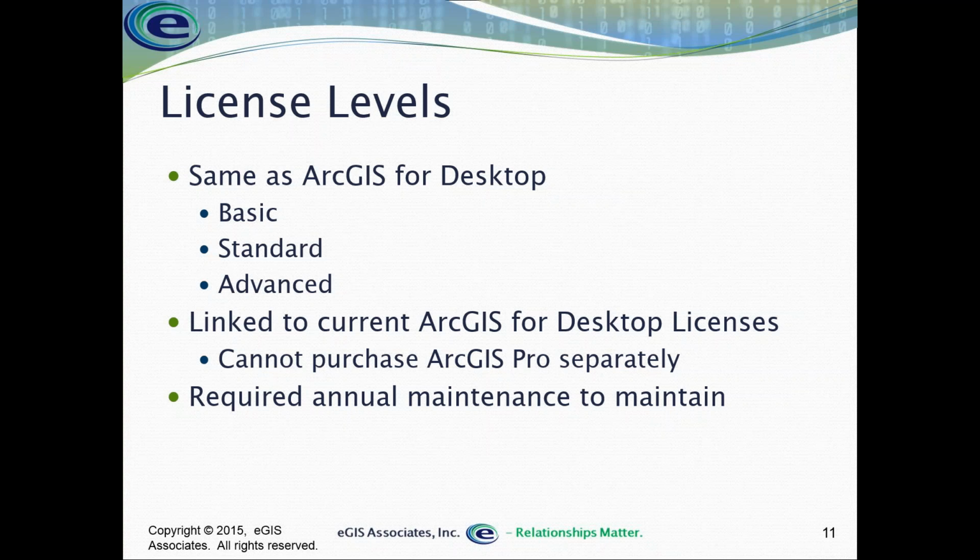So the other part, the way this licensing works is ArcGIS Pro is kind of a subscription-based license in that you have to pay your annual maintenance fee in order to continue to have access to ArcGIS Pro. So you got to pay Esri that money every year in order to access that.